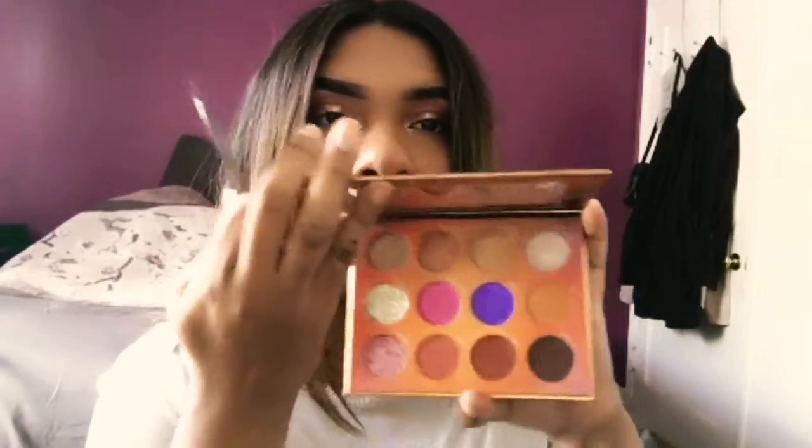This is exactly what I did. It's almost like the brushes that I got. You will see how the brushes look and you'll be like, yeah, you kind of did the look of how the brushes look. So anyways, I love it. It's definitely different from any other palette that I've received. I love the glitters because that's exactly what I have on right here.